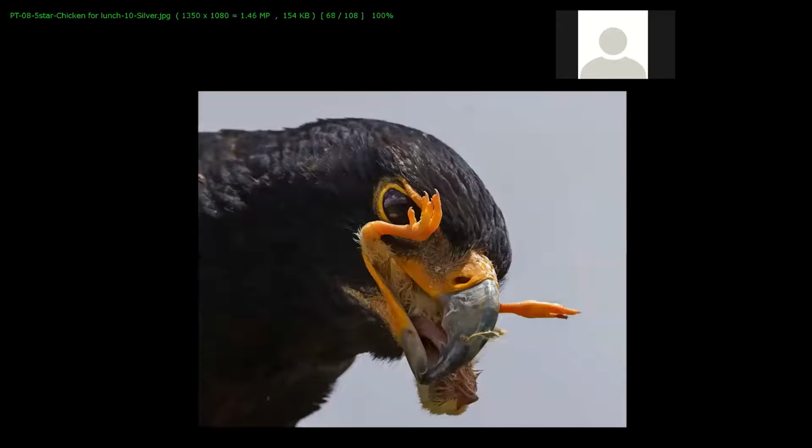5 star, Chicken for Lunch, silver. Well, great subject matter. You've got that little, if it's a chicken or a chick, anyway, it's being swallowed, its legs are out, it's probably past the stage of trying to fight back. But what a capture, what a thing to see and to be able to take a photo of.